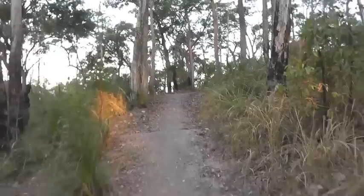The sun's setting. Michael's off and running on this trail. We just climbed to the top of Mount Rupert.